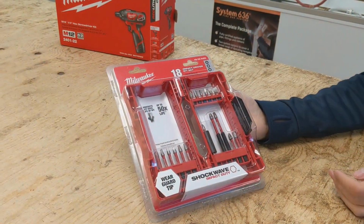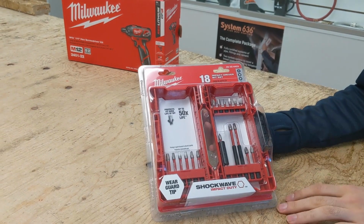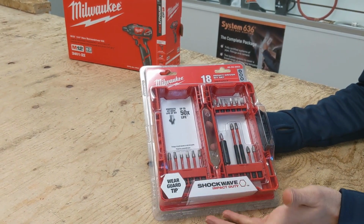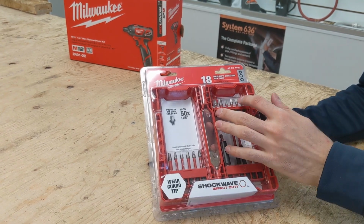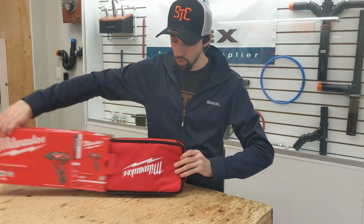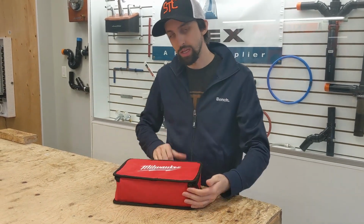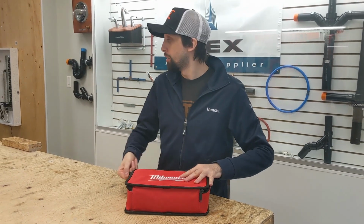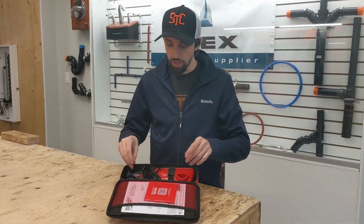So here we have an 18-piece set of all the Milwaukee drill bits you could ever desire. Comes with your Robertson, Phillips, ooh, flat theirs too, and even your Torx bit headsets. There we go. It's a nice little Milwaukee carrying case. You can carry it. If I'm being honest with you though, you're probably not going to use this too much. You're going to be throwing it in your bag.